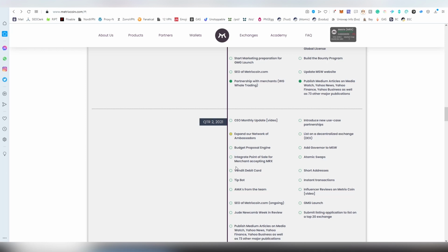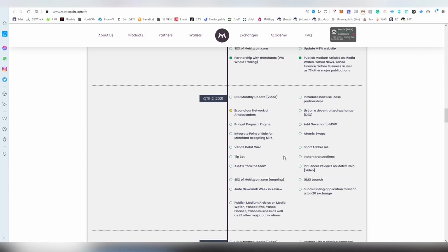They're also getting a debit card and a tipping bot. And there's a lot of things that they are doing. Obviously, they are planning to do a lot more marketing in quarter two, which is good, so there's going to be interest. People are going to be knowing about it, bringing more potential investors in.